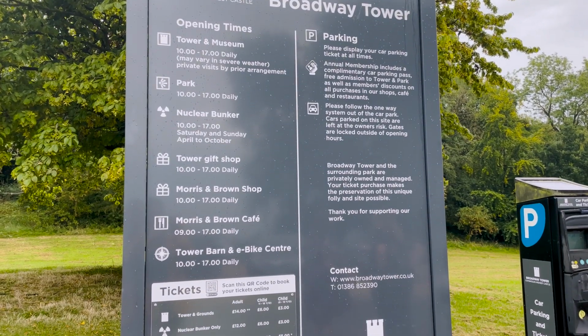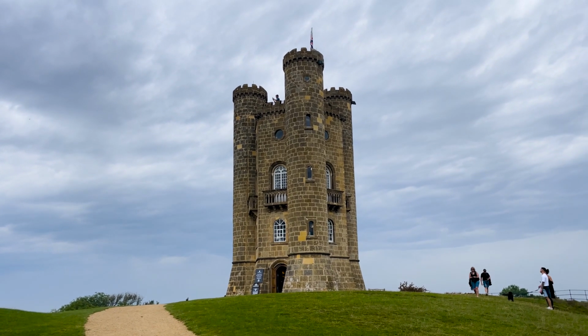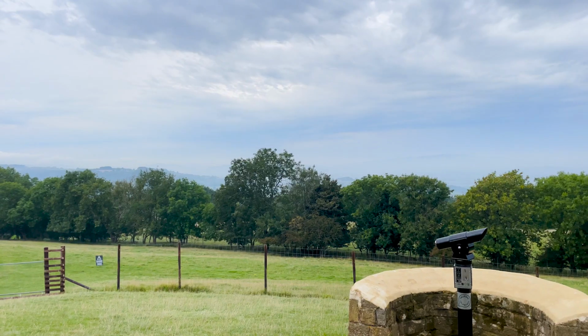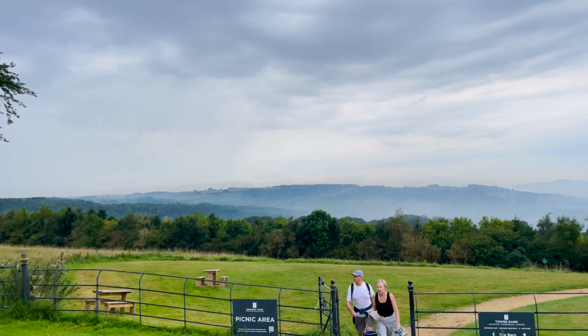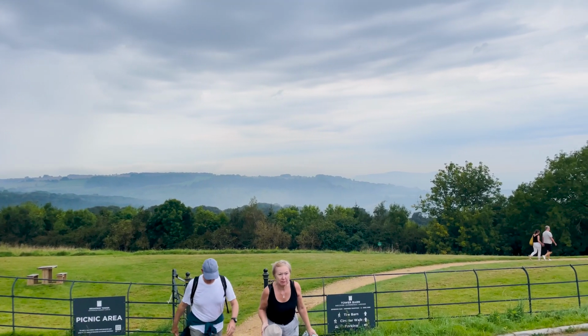If you want to go inside the tower and climb up it, there is a charge, but you can visit the exterior for free. You just have to pay for parking. Even if you don't go in the tower, this area is still listed as one of the best viewpoints in all of England. It was a bit cloudy and hazy, so we didn't have a fantastic view, but it was still beautiful. There's a picnic area, and it's just a very nice space.